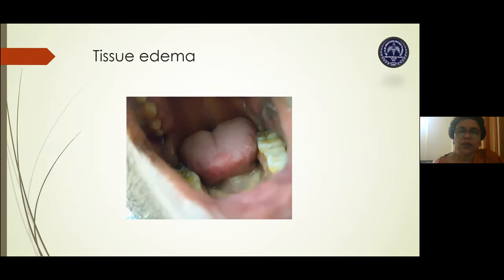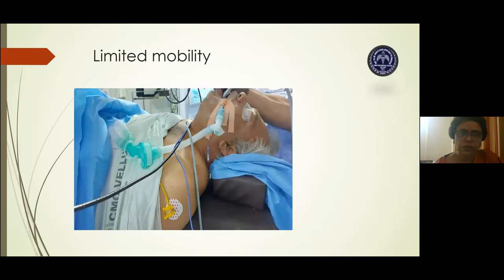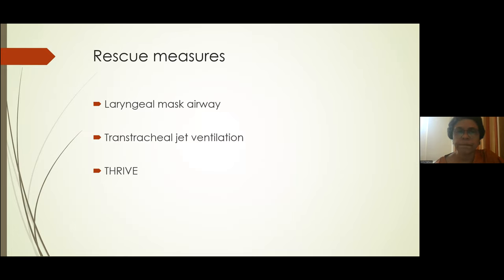Tissue edema is another cause. This patient had a lingual abscess. The tongue has been raised because of the edema of the floor of the mouth, both adding to the compromised airway. Difficult tissue planes in active head and neck infections are seen in necrotizing fasciitis. Limited mobility of the cervical tissue will hamper securing the airway, and this particular patient had to have significant ramping up to enable the anesthetist to visualize the airway.